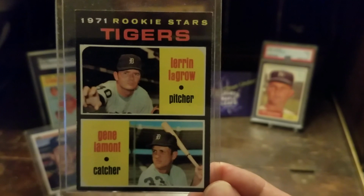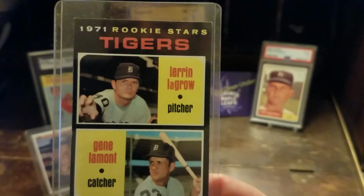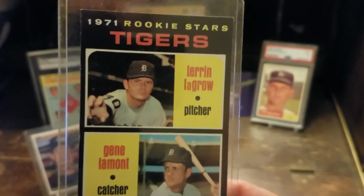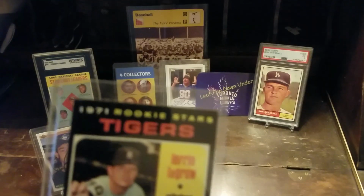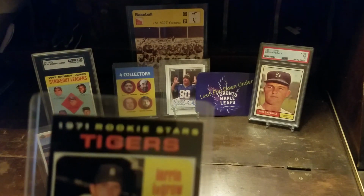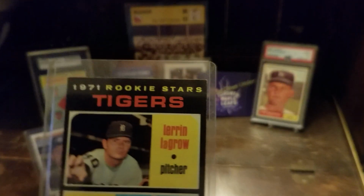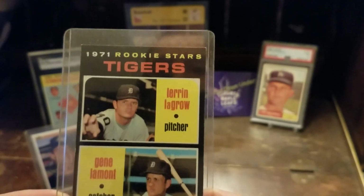Campaneris hurled his bat at the mound, and LeGros ducked at the last second. It would have hit him in the head. At the time, Tigers manager Billy Martin and one other player, I'm trying to remember from reading, I believe it was Willie Horton, both had to be restrained from going after Campaneris. So there's a little story on LeGros.